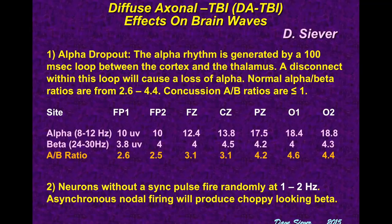And we can see when you look at the alpha-beta ratio in orange, we should have, in an eyes closed condition, 2.5 times frontally and up to 4.6 times, well over 4 times in the parietal occipital areas. In the case of thalamocortical disconnect, we will see that these ratios are typically under 1.